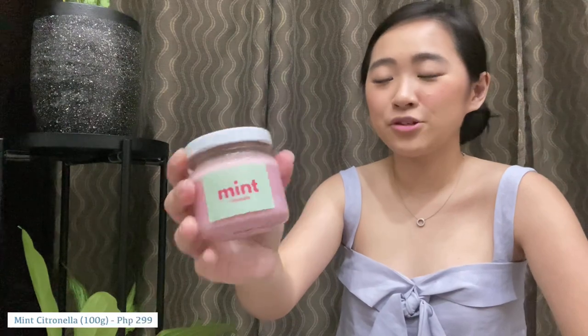Okay. Next one I got, mint citronella. And okay, this one, you know the bug mosquito repellent patches? It smells like that, but not as strong. Hindi siya yung parang masangsang na citronella. It actually smells nice. It smells kind of relaxing, like parang hindi mo maiisip na oh I want a citronella candle, pero when you actually smell it, it smells good naman. Kasi may hint siya ng mint.